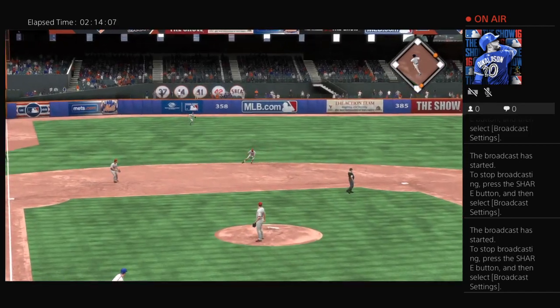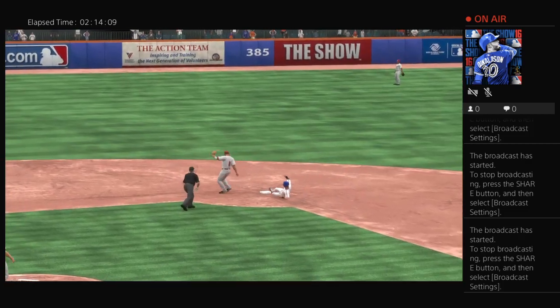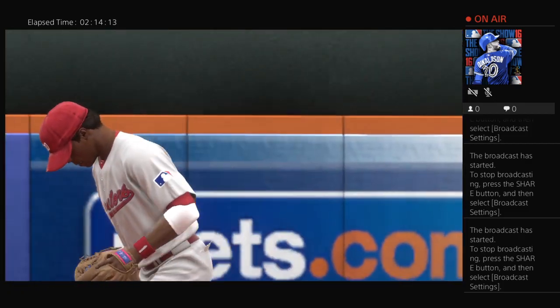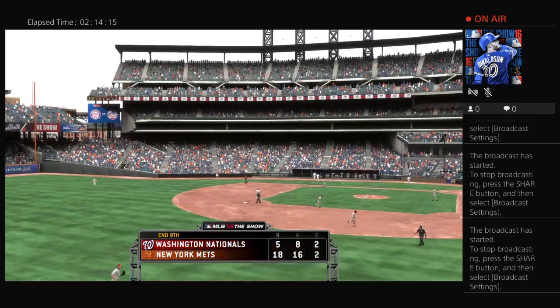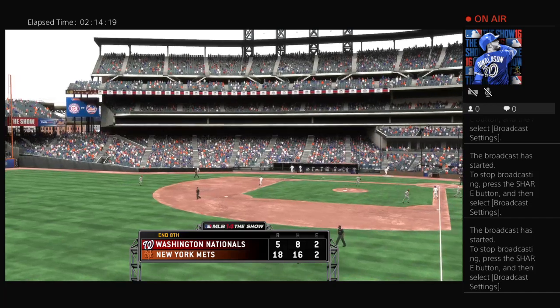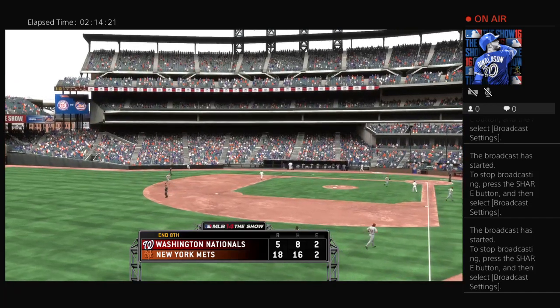And this is swung on and bounced to shortstop. He'll go the short way to Espinoza, and the side is retired. So a run on 2 hits, no errors, and a man left. 9th inning coming up. The Mets are out on top, 18-5.